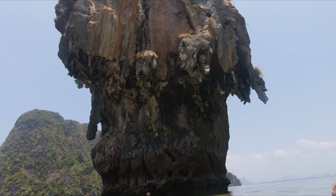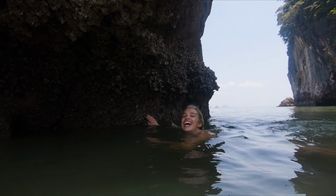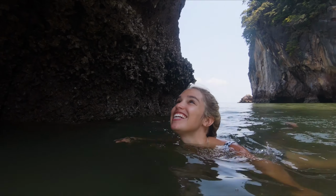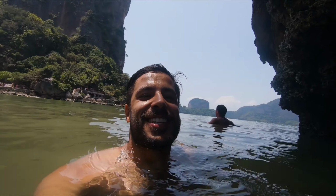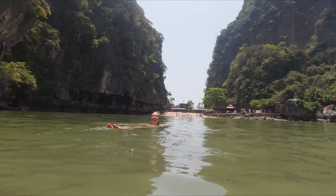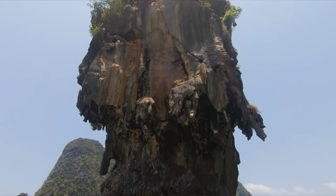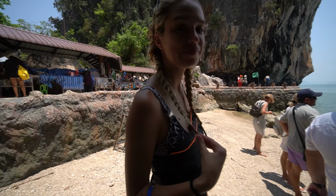Wow, look how huge it is. I made it! I touched the island. I touched James Bond Island, at least I can say that. This is so cool. Check underneath me. It is huge from here. Okay, so we're seeing James Bond Island.